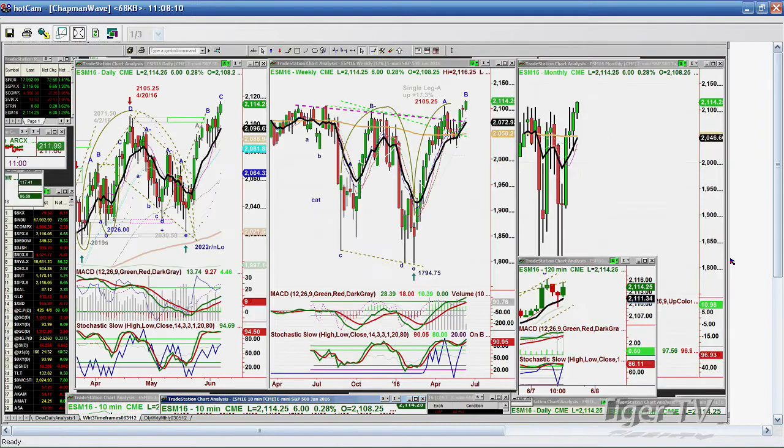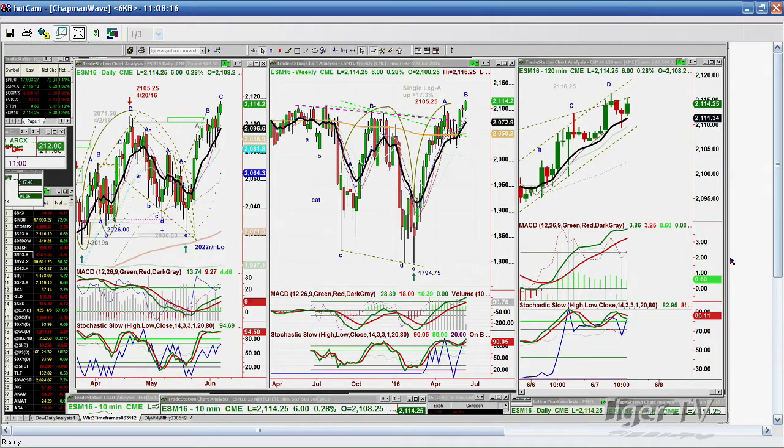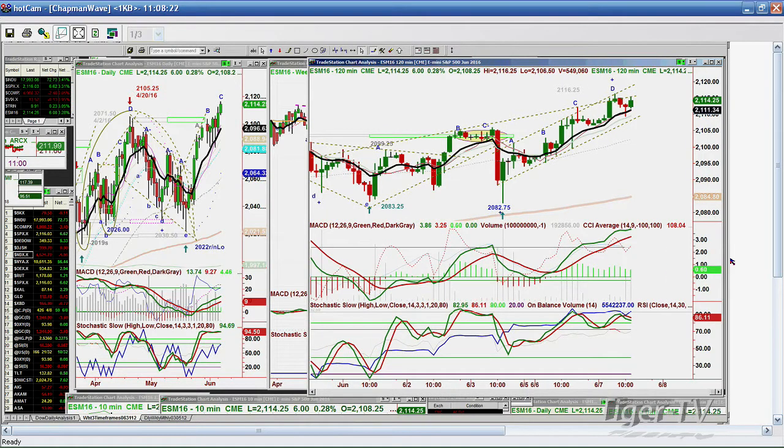Now, if I look at the 120-minute chart of the E-mini, this is a very interesting chart because you've made your peak D. You went to the trend lines that we were looking at, snuck above the previous high in the weekly charts, and here we are in a high-level consolidation. Again, my thinking here is that there will be some resistance.